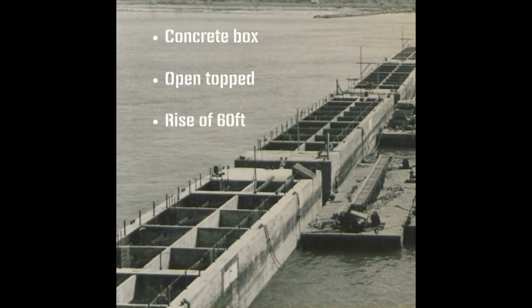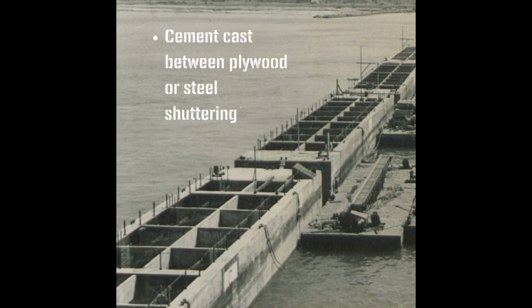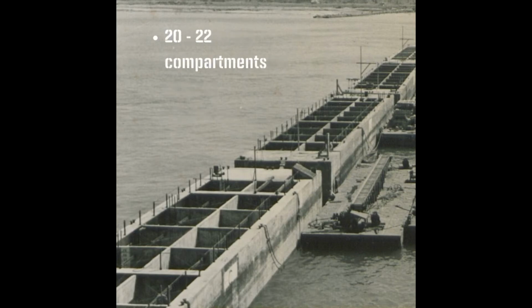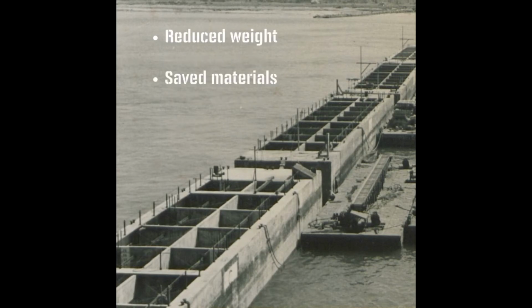The general construction of the caissons was as a concrete box, open-topped with a rise of 60 feet. The concrete walls were reinforced with steel bars embedded into the concrete. The cement was cast between plywood or steel shuttering. Inside were between 20 and 22 compartments. The compartments supported the external walls and ensured an even sinking. The openings also reduced the weight and saved materials. After all, there was a war on.